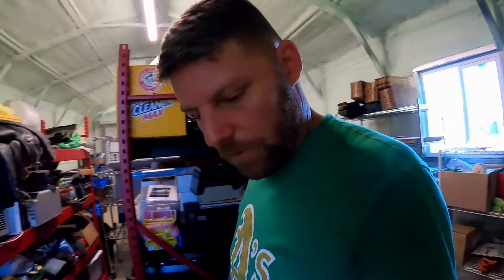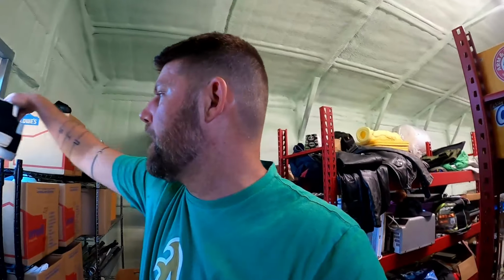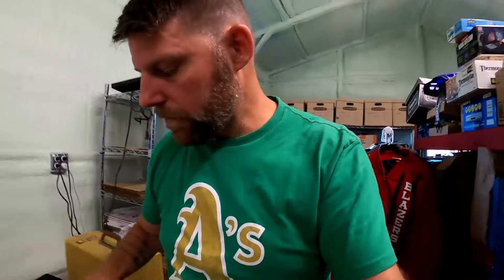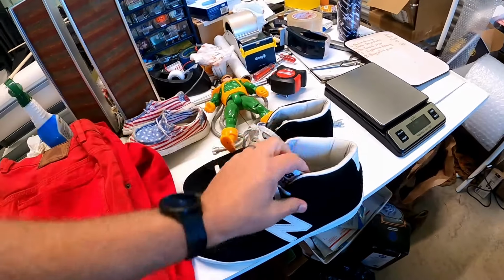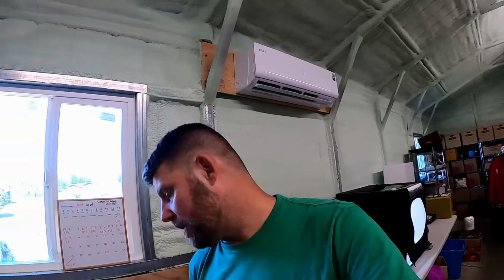Next item that sold, also from my new favorite thrift store, was a pair of these New Balance high tops. There was a collaboration, or I don't know if collaboration is the right term, but these are a pair of New Balance high tops that you could only buy at J.Crew. They are 891s, New Balance 891s, in very good condition. They came out probably 3 or 4 years ago, and I paid $7.99 for those, and they sold in just a couple of weeks for $49.95 plus shipping on those.